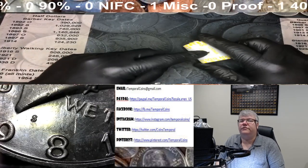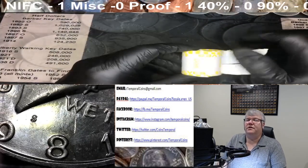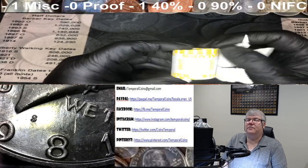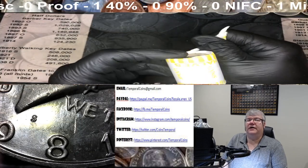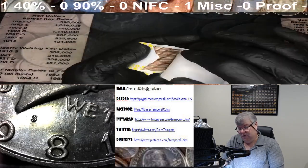Q says, S. Robbins, I couldn't get Amazon to ship toilet paper to my zip code for who knows why. So my friend in Florida sent me a case of TP. That is awesome.